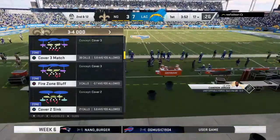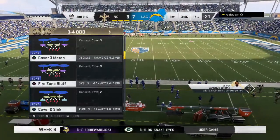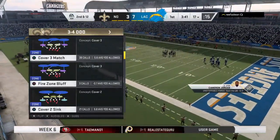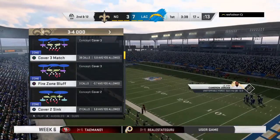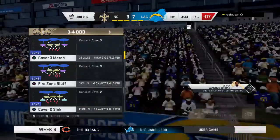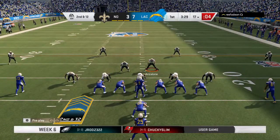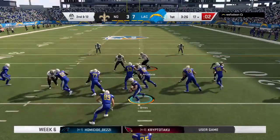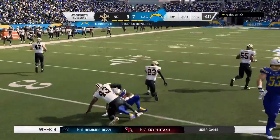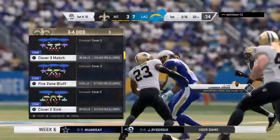So now, are they determined? Are they ready to read their keys and make the proper plays? And we'll see how determined they are. So the opening play of the drive goes backwards. Now they'll come up on 2nd and 12. Here's Gordon. He's got a first down and more past the 30. Finally taken down at the 32-yard line. Give them 14 on that one and a first down.